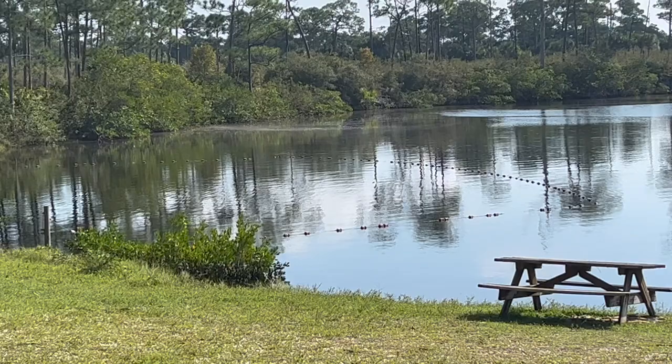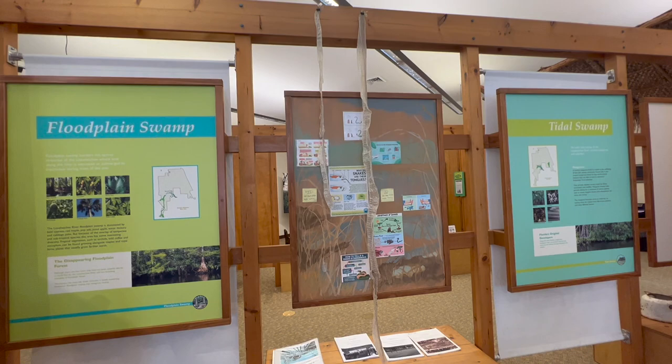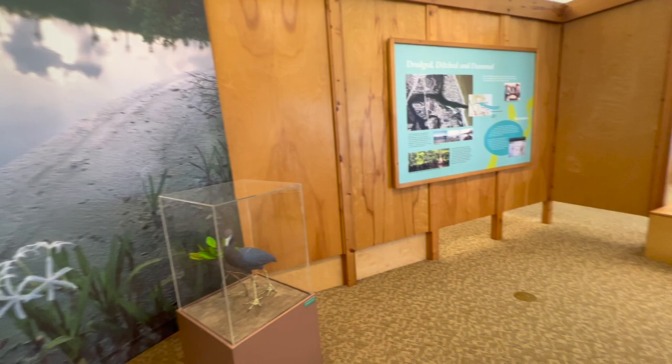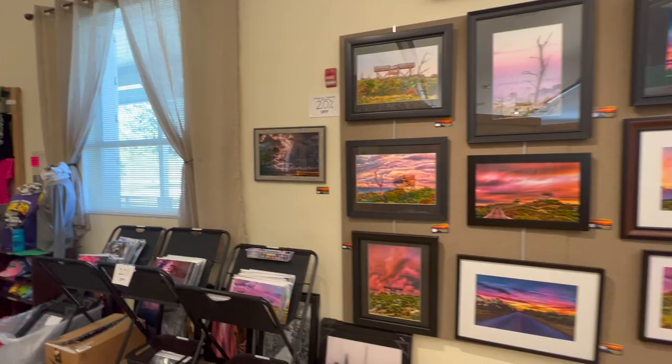This is the Kimball Visitor Center. Let's take a look. Here, visitors can discover the wildlife that can be seen throughout the area. You can learn about the park's natural and cultural resources, such as the Loxahatchee River, through interactive and informational displays, and you can also learn about Florida's history. There's even some artwork and miscellaneous items available for purchase.